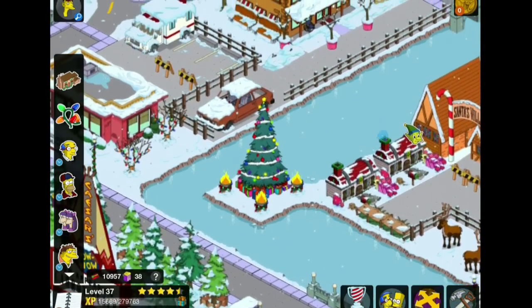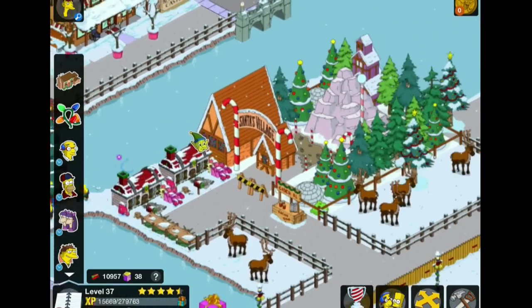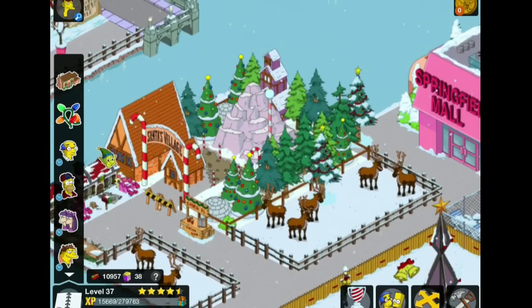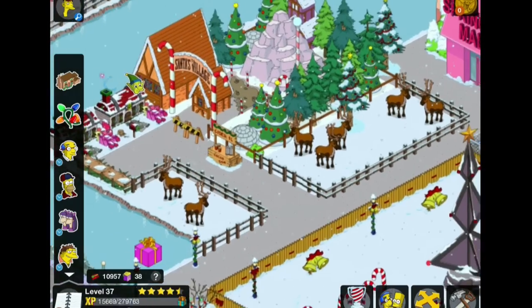I've put the Christmas tree in the middle of the water. I thought that was really nice, with some flaming barrels to accentuate it and make it look important, because I really wanted the big Christmas tree to stand out. And then of course we've got Santa's village, which was largely untouched by me, but I have just put a couple of little extra trees on each end to extend it out slightly.